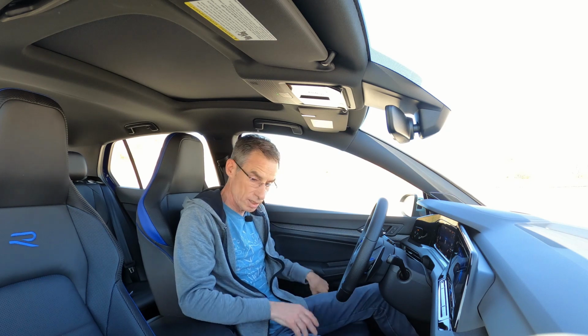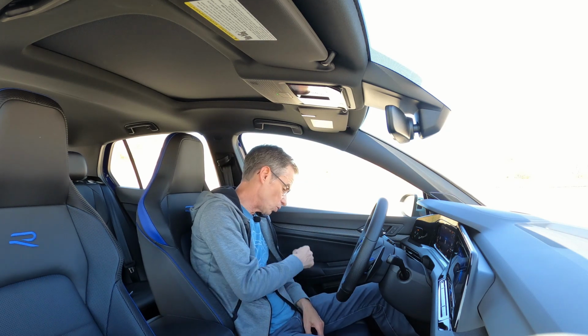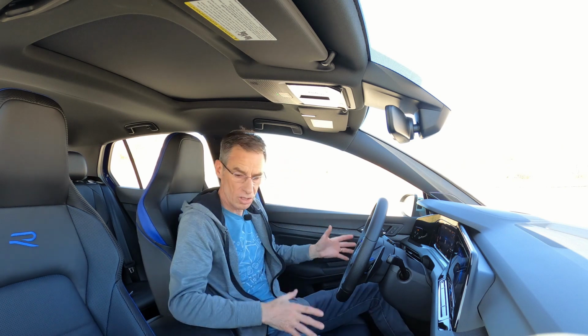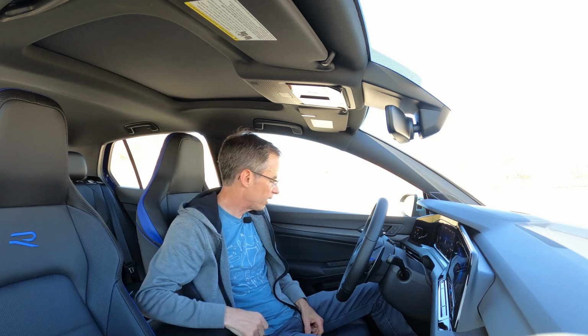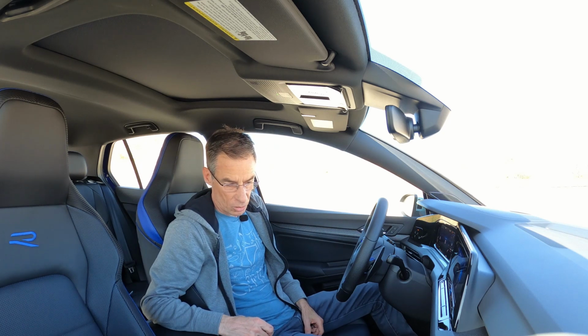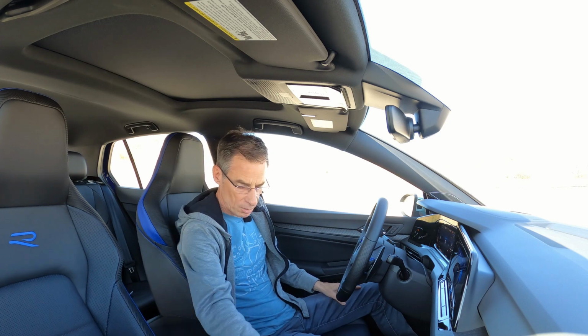They've got good bolstering. They're leather covered. As I mentioned, you get memory seats, so you can lock the seat in position for the driver. The passenger gets somewhat gypped; there's manual control fore and aft. But all in all, it's a pretty nice place to be. Well made for the most part, with a couple of bits of scratchy plastic here and there.